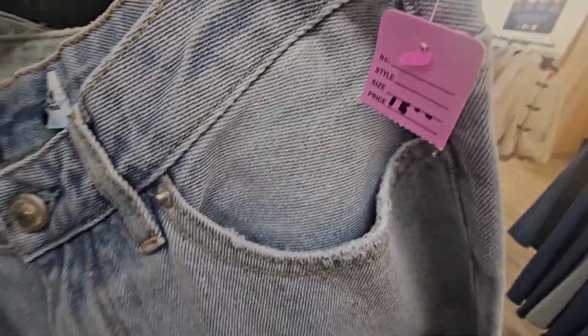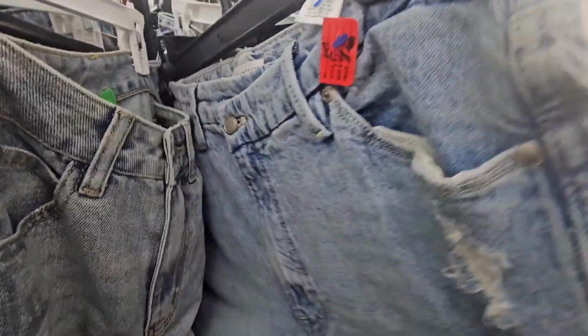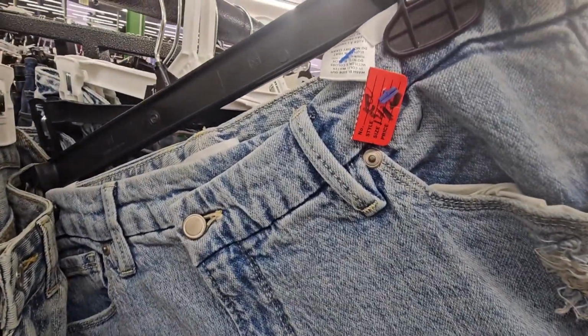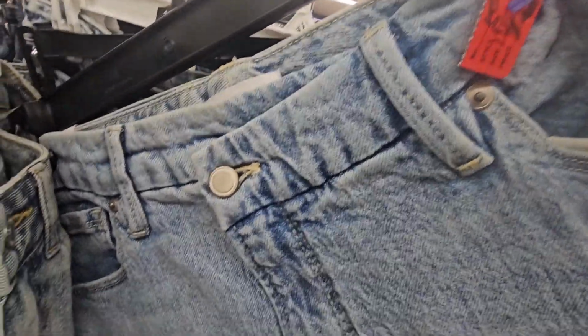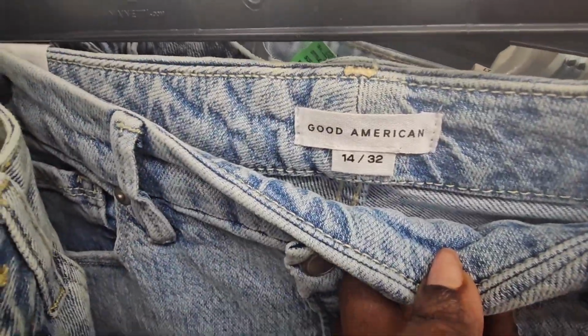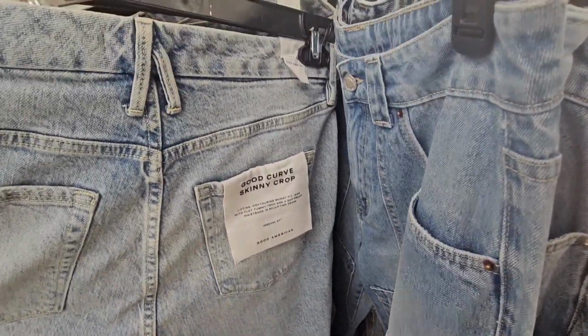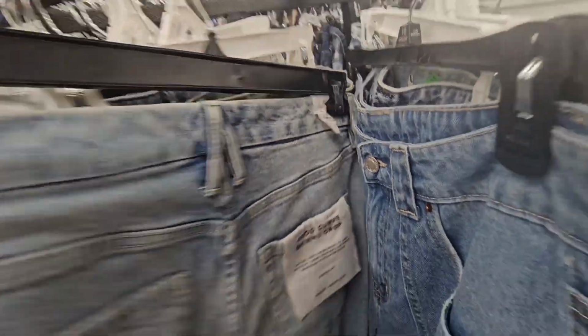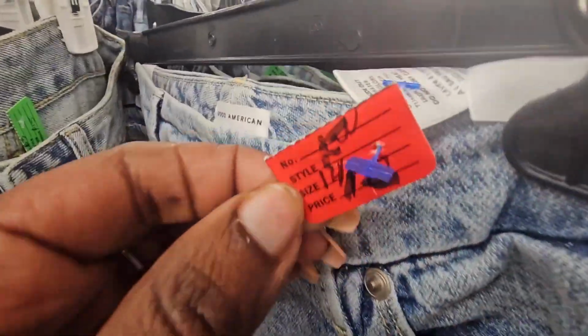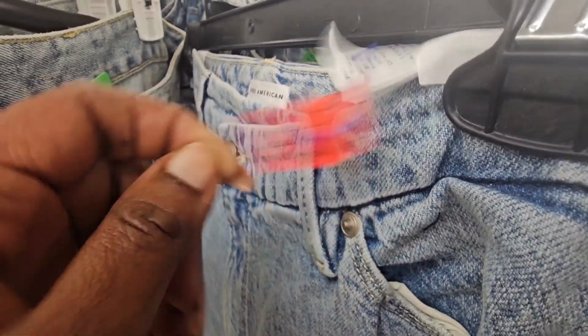They did have a lot of good American jeans that were new with the tags, and I did end up picking those up. They had those priced anywhere from like $10 to $15, and you will see those in a haul. I did pick these up, size 14, new with the tags. They're the Good Curve, skinny crop. Good American has fallen off, you guys. I wouldn't recommend picking it up unless you check comps for the specific style.